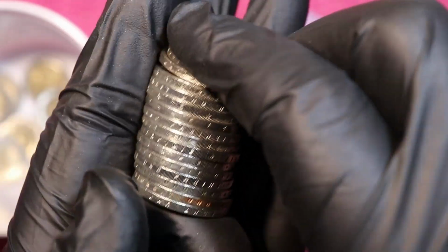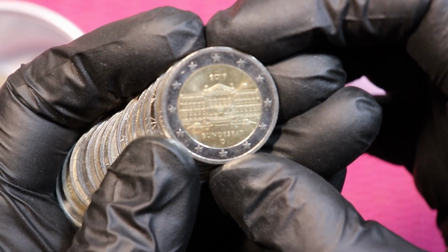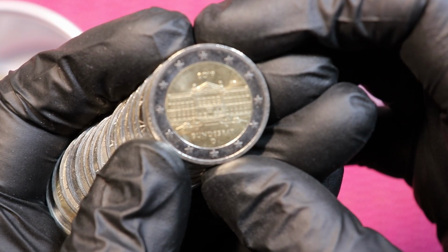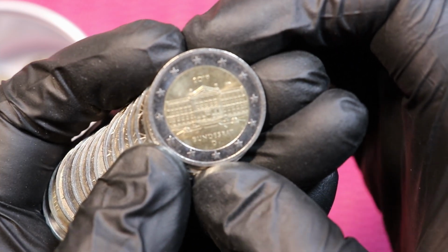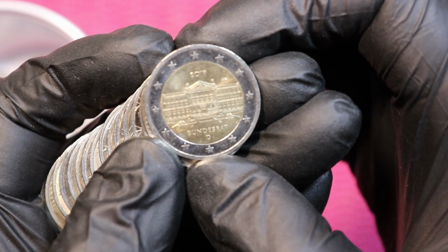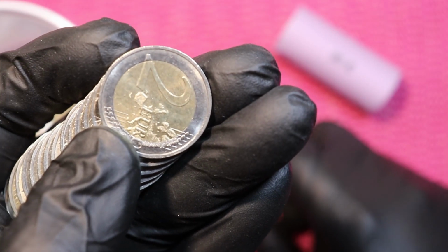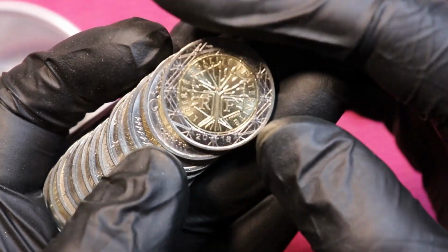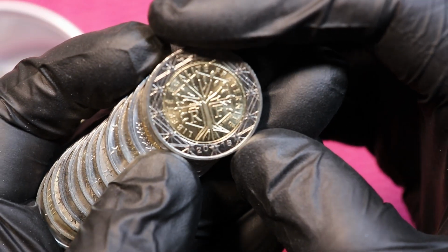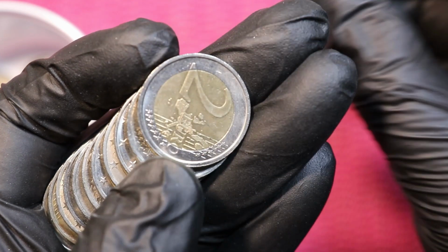Germany. And next, my God, lots of commemoratives today. Bundesrat 2019. And here is the D for Deutschland. And the Mintmark is here on top. The A, in this case, A for Berlin. Germany, France. Also shiny one, 2018. Germany.